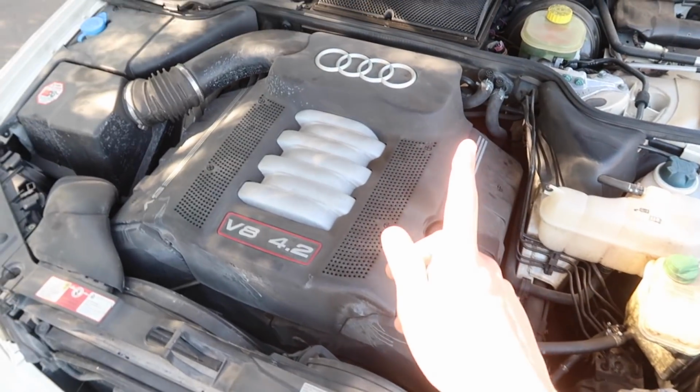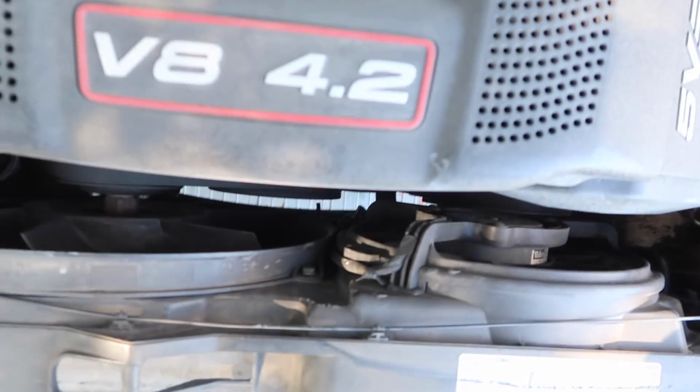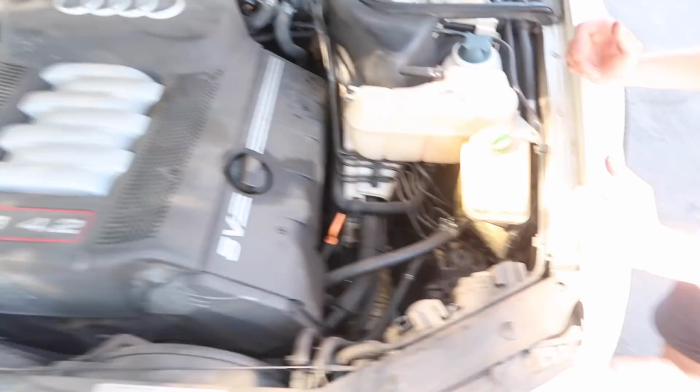You better bet if we can get this car running, I will make this thing look brand new. You all know I love cleaning my engine bays. I mean, all this looks pretty good. Uh-oh, coolant, completely empty. Okay, let's check out the interior. I haven't shown that. In the pictures, it looked pretty good.